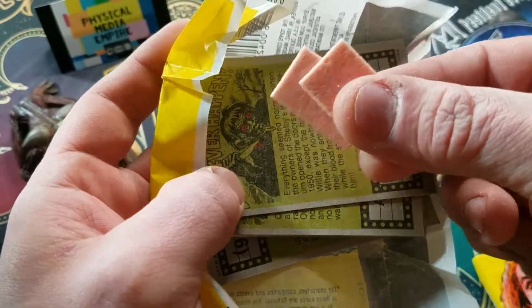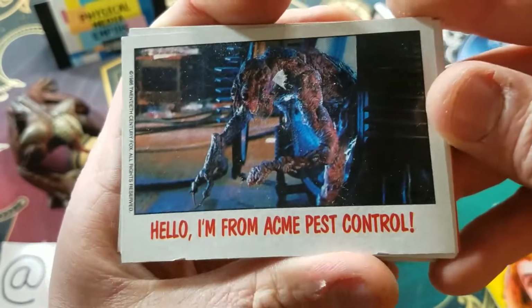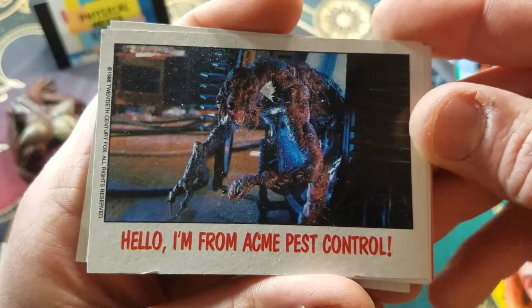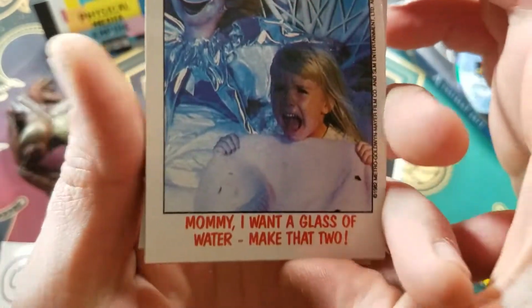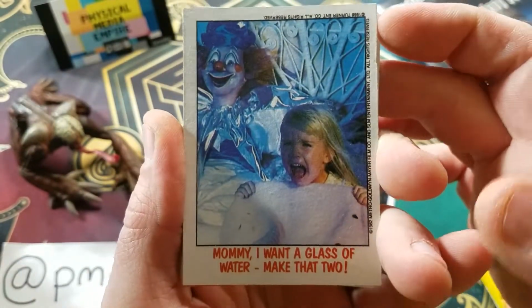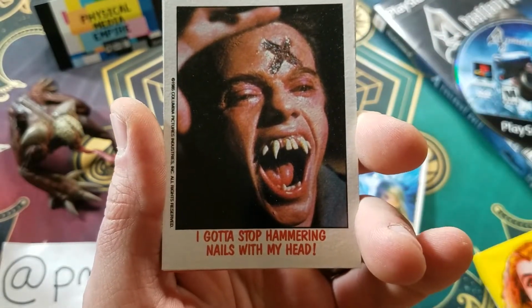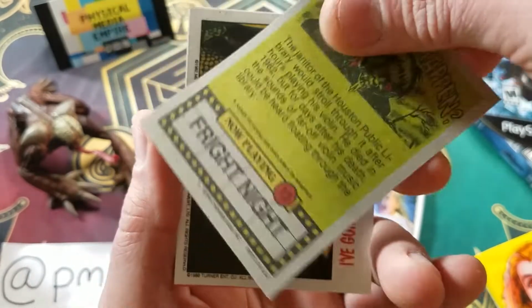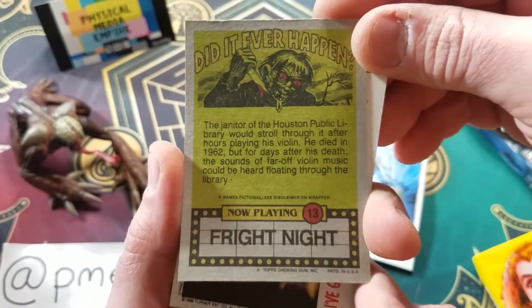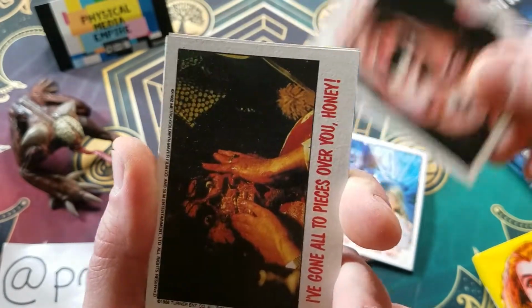There's that bubblegum. Holds up pretty well color-wise. Broken though for this pack. Alright, so here we go. The Fly. I don't know what I'm going to get in these. Oh, and Poltergeist. Man, that is a nightmare movie series for some people. Is that Fright Night, or what is that? Yes, sir, Fright Night. Okay, so the back is a little synopsis. Very cool.